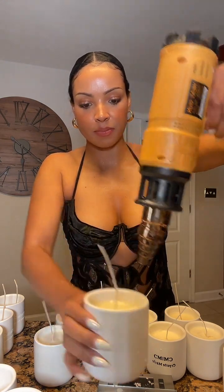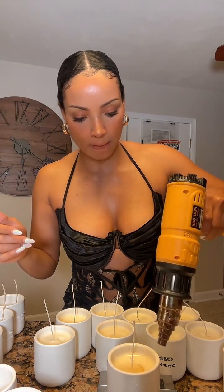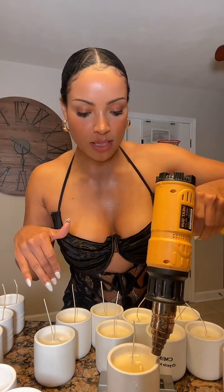I'm gonna get, probably next week, one of those cameras that go over top, like the stand, the tripod, so y'all can see what I'm doing. Can y'all see inside? Y'all can pretty much see right now, right? Oh, it smells so good though.